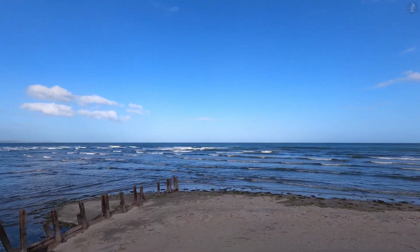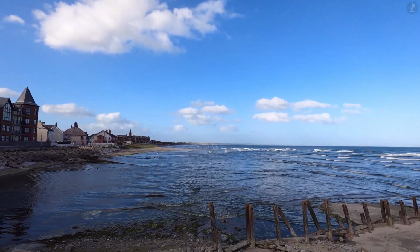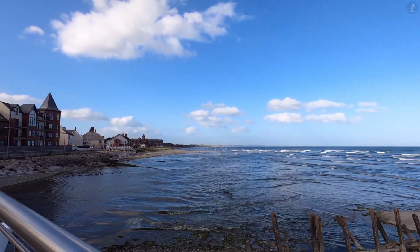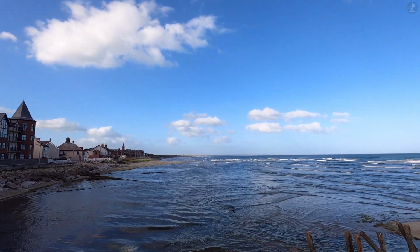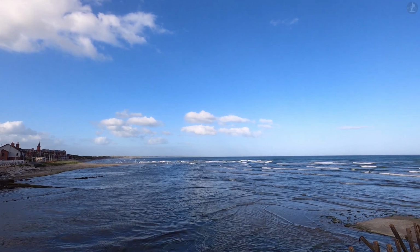Now, we find ourselves back by the sea, and from this point we'll make our way along just a section of Newcastle's long promenade as we take in the spectacular views of the Irish Sea, with the Isle of Man located just beyond the horizon from where we are now.